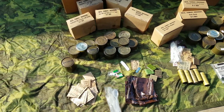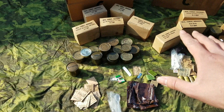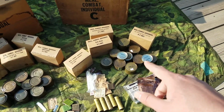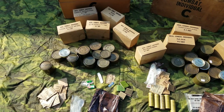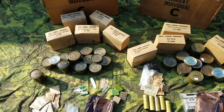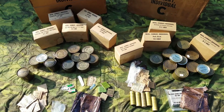Overall I'm really happy with my purchase, even though there are a couple of negatives, like the cigarettes or just half the cans being open. However, that's kind of a good thing in a way, because if you keep your stuff in the cans, it's eventually going to rot away, and if you open them, they're preserved in a way. So it's a debate whether or not you should open them. I choose not to open them, but that's debatable, like I said.